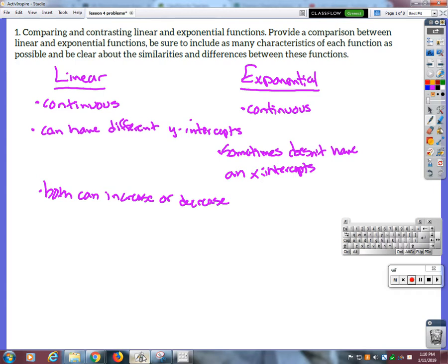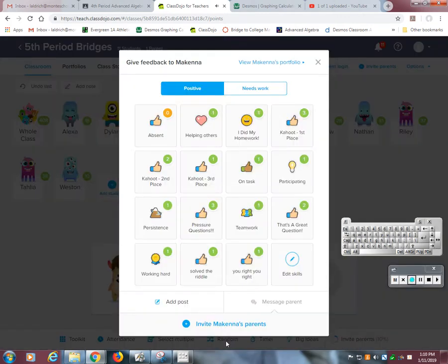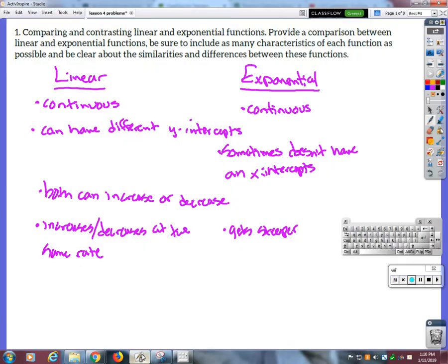Okay, good. So linear increases or decreases at the same rate, whereas an exponential function gets steeper. Okay, the slope of an exponential function changes. The slope of a linear function is the same the whole time. Okay, nice job, Riley. Well, you said something that nobody has stolen from you yet. I have not yet written it down. McKenna?